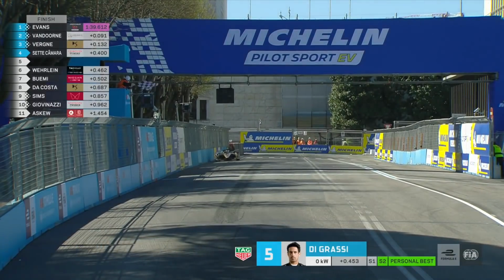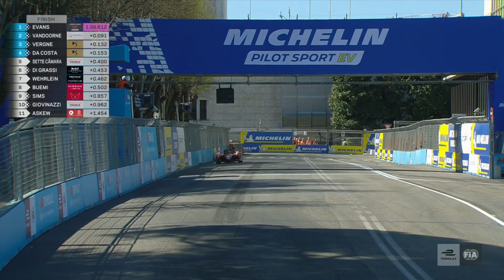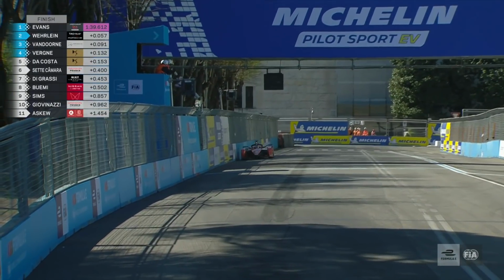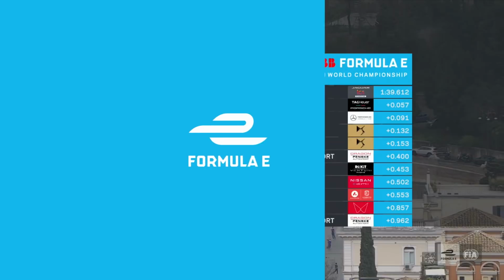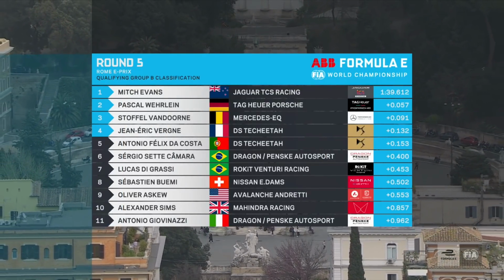Across the line comes De Grassi, he goes up into 5th place. Then it's the other car of Da Costa. Sette Camera gets pushed out. Da Costa's there in 4th place. Vergne goes up into 2nd, so Da Costa is pushed out. Is that the Sette Camera? Oh, that's Sette Camera, so apologies, it was Giovinazzi that came back into the pits. Just locked up over those bumps, you saw it. Evans, Vergne, Van Dorn and Verne advancing through.